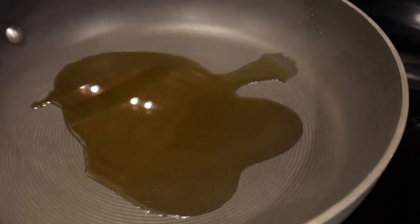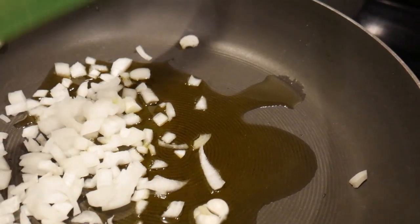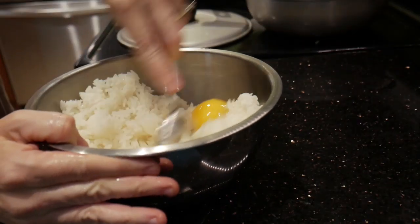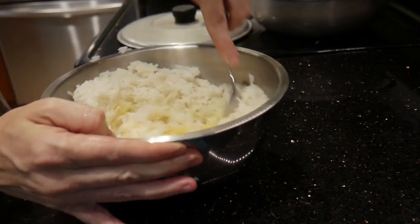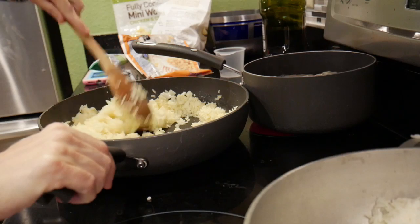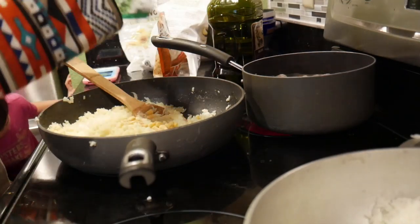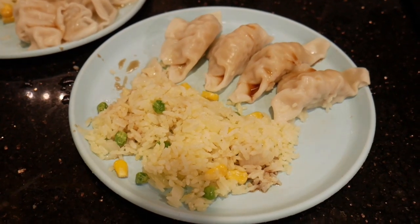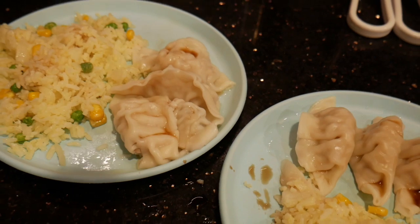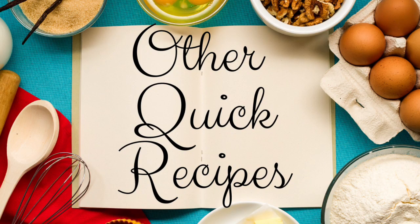Here's another quick thing that you can do with rice. Warm some oil on a pan, fry some onions. While they're frying, take some of the rice and stir in an egg or two. You want to coat the rice completely with the egg. Then dump it in and fry with the onions. Stir, add some veggies, and voila, you have egg fried rice. Add some frozen wontons or pot stickers and soy sauce, and you got a full meal. Super quick, super easy. Here are some other quick lunch recipes.